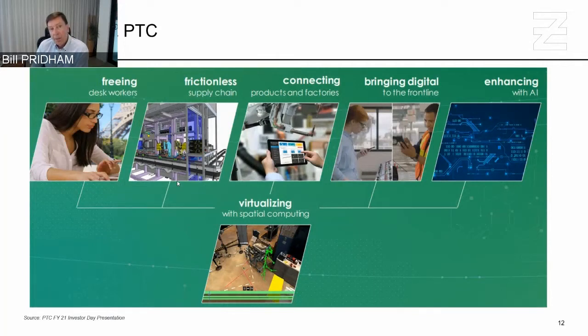And the Onshape bookings are up last quarter, they're up 150% on last year. So you're really seeing companies shift themselves towards that. They're not all going to move that way, but you're going to see a lot of movement over time into a cloud-based SaaS model from that perspective.